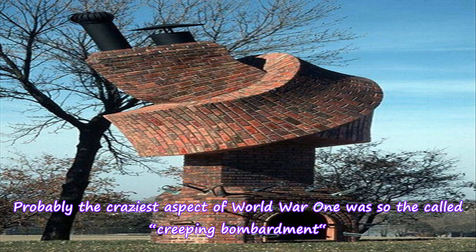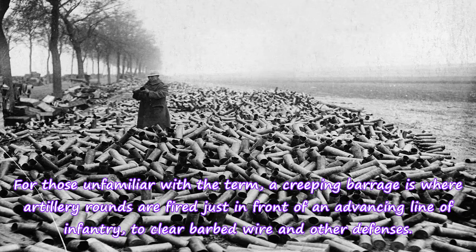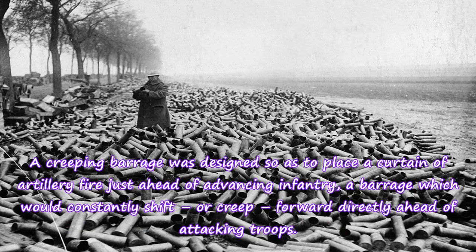Probably the craziest aspect of World War I was the so-called creeping bombardment. For those unfamiliar with the term, a creeping barrage is where artillery rounds are fired just in front of an advancing line of infantry, to clear barbed wire and other defenses. A creeping barrage was designed so as to place a curtain of artillery fire just ahead of advancing infantry, a barrage which would constantly shift, or creep, forward directly ahead of attacking troops.